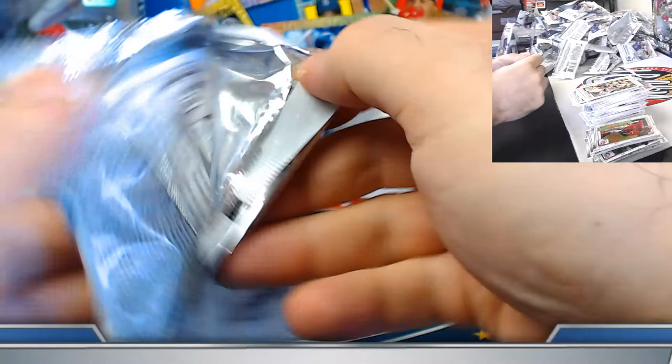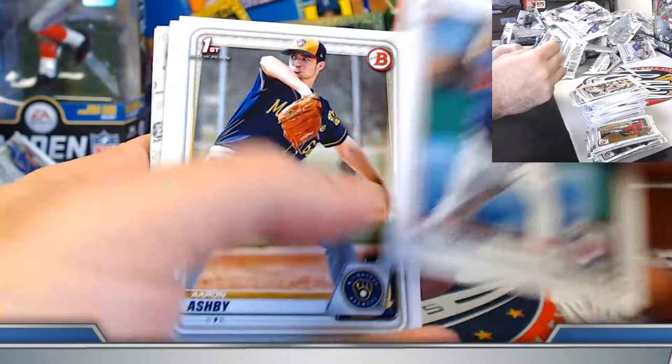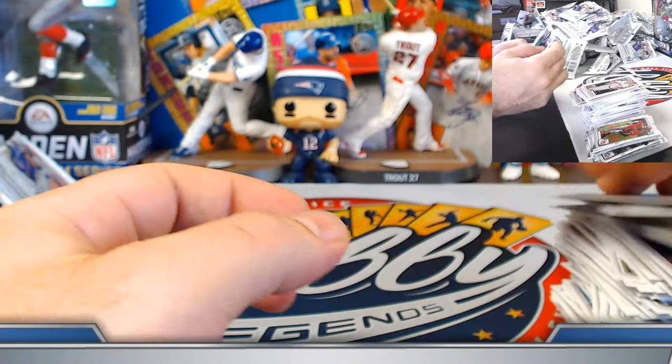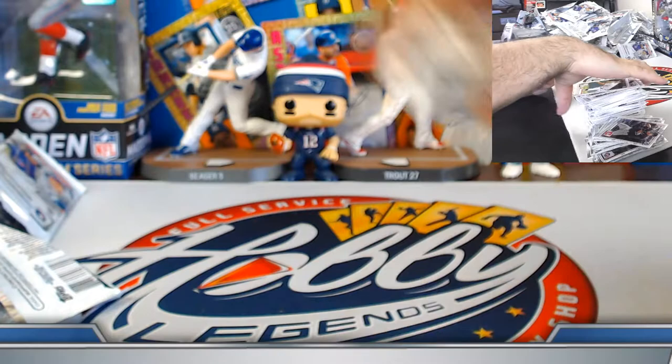And the last pack here. Certainly do appreciate everyone again for hanging out and joining. We tried on this one. A few solid hits in there. Just not the hottest half, in my opinion. Oops, had a Kyle Lewis rookie as well there. Okie doke, recap.